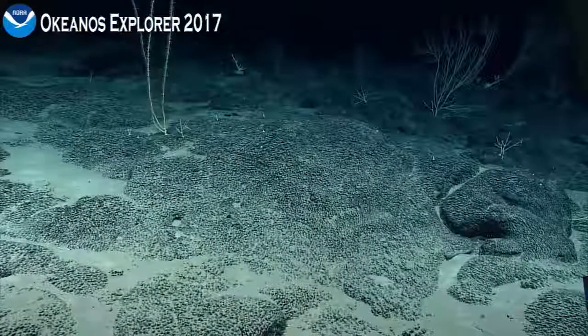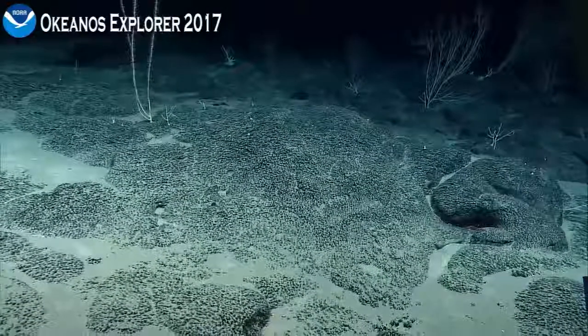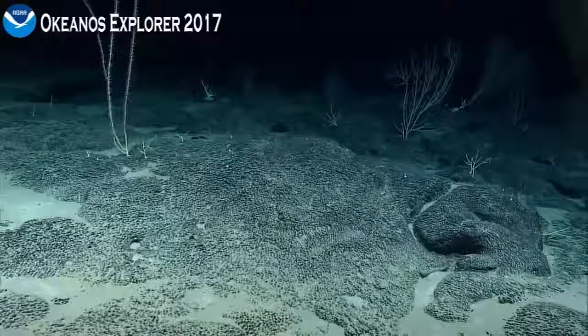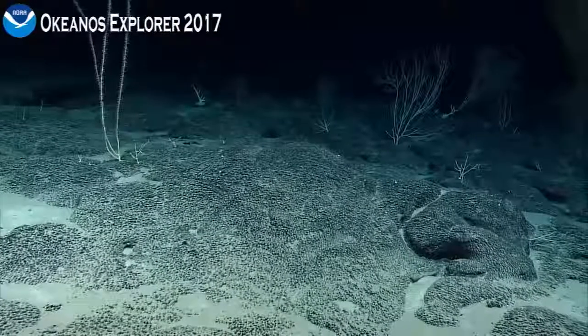Settlement of larvae on a whip could create two other settled whips, so instead of growing off a rock, they are actually growing off an existing one. So these are all alternate possibilities.